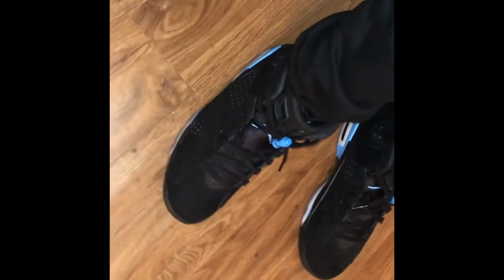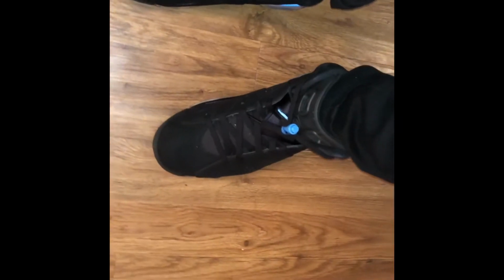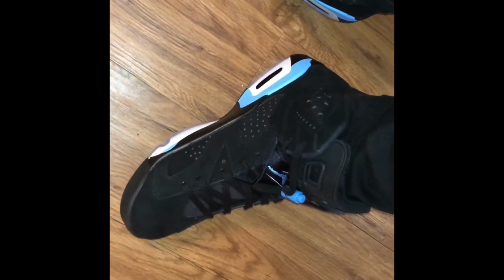I'm gonna go ahead and throw these on feet and let y'all check them out, how they look on feet. Let's get it. And here we go. The Jordan UNC 6 is on feet. Very clean shoe. It's gonna be one of my favorite pairs of Jordans, even though it's not an original colorway. Like I say, 6 is a very comfortable shoe. One of my favorite.